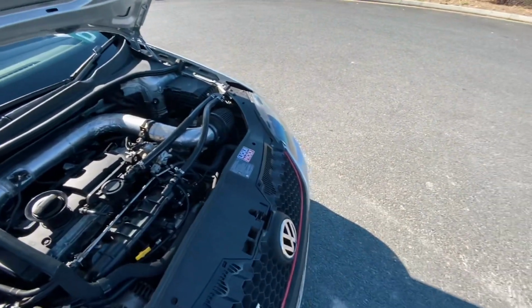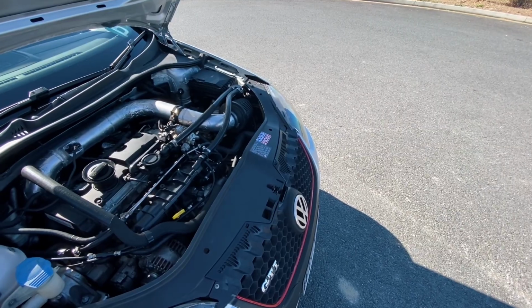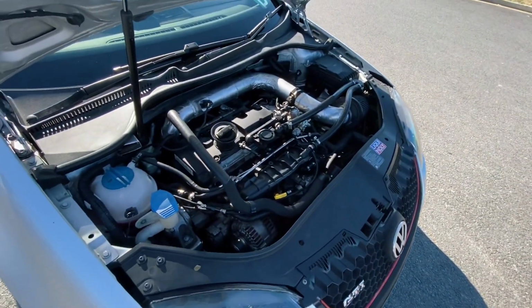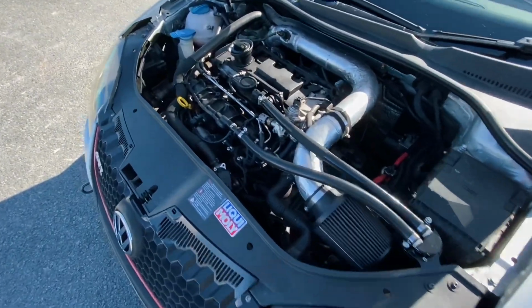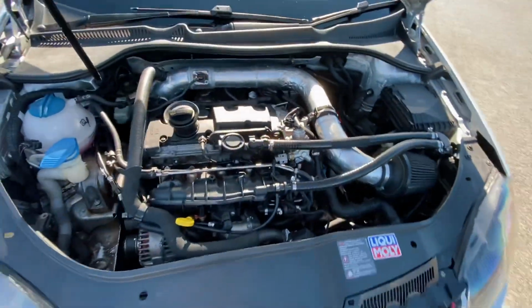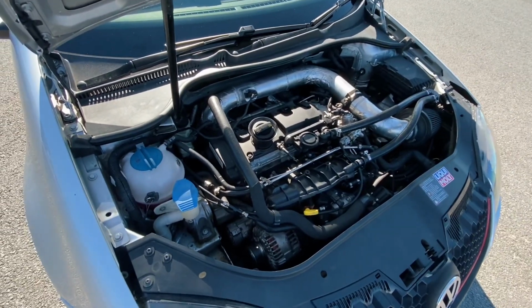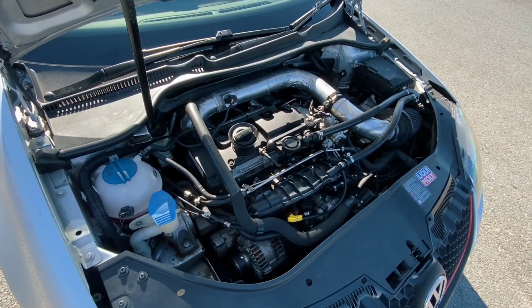How much power is this producing at the moment? Probably like 215 to 220 kilowatts at the wheels. At the wheels, wow, that's pretty good. Apart from the intake, it doesn't really look too different from a regular Golf R engine, I suppose. Little bits and pieces here and there, but it's stock, officer, I swear.